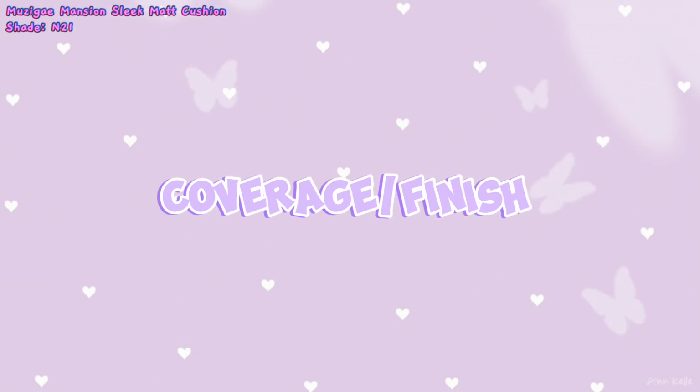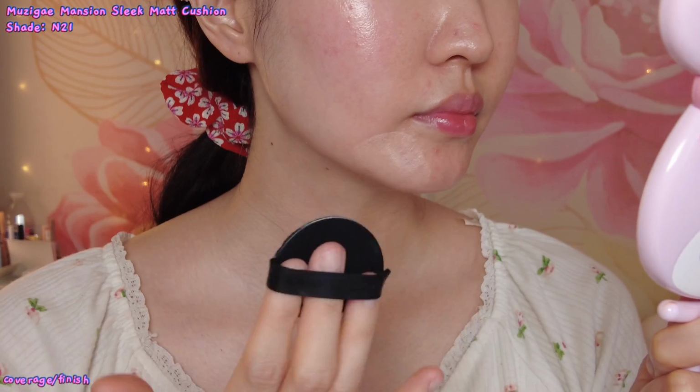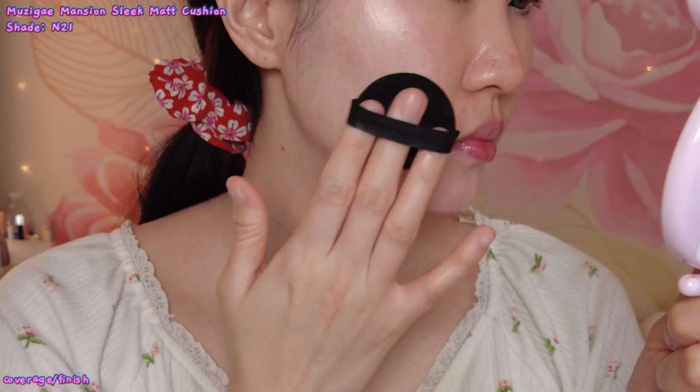As for coverage and finish, this is marketed as medium to high coverage with a matte finish, hence the name Sleek Matte Cushion. True to its claim, it effectively conceals most skin imperfections. As for me, my skin concerns are redness, a mild rosacea, and large pores. I do have combination to oily skin depending on the season.